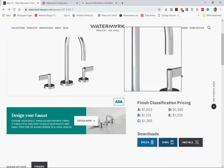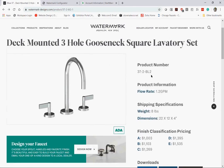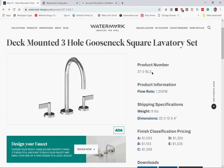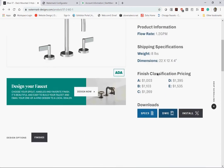needs? So once I'm in the blue here, what this tells me is this is the 37 series, which is blue. -2 tells me it's a widespread faucet, and the BL2 tells me the handle. If it was a BL3, it would be the cross handle. And we'll see that in the price book in a second.